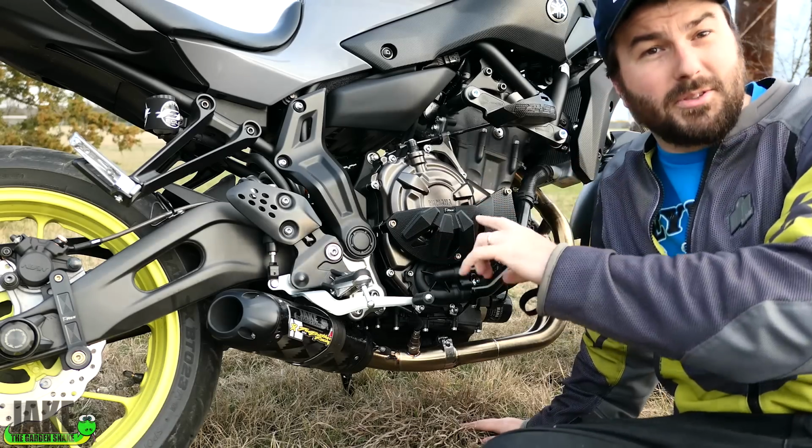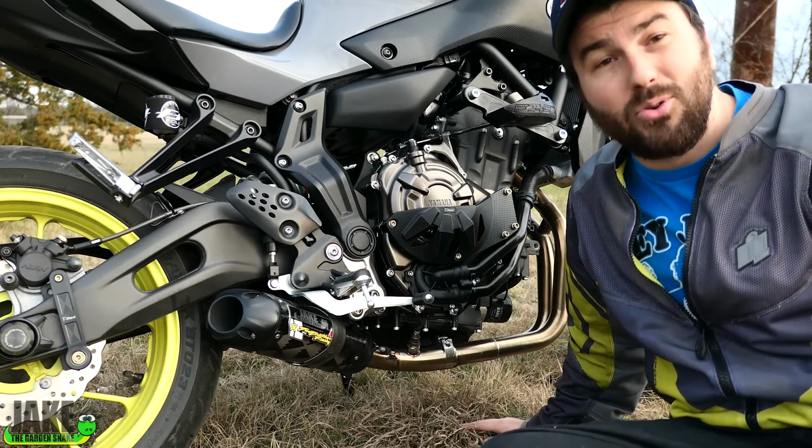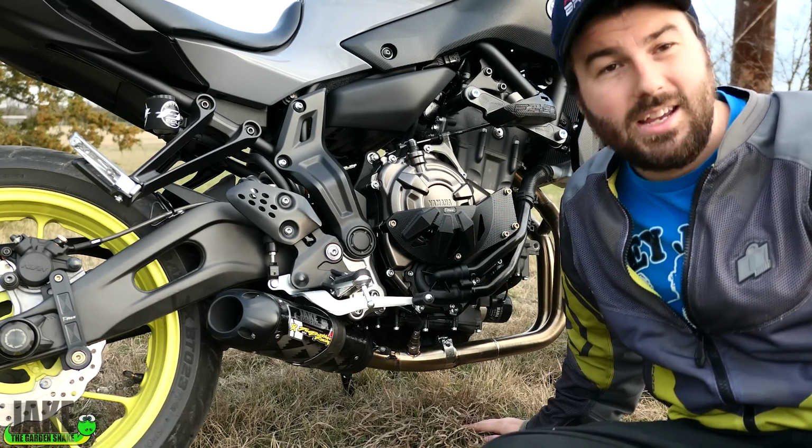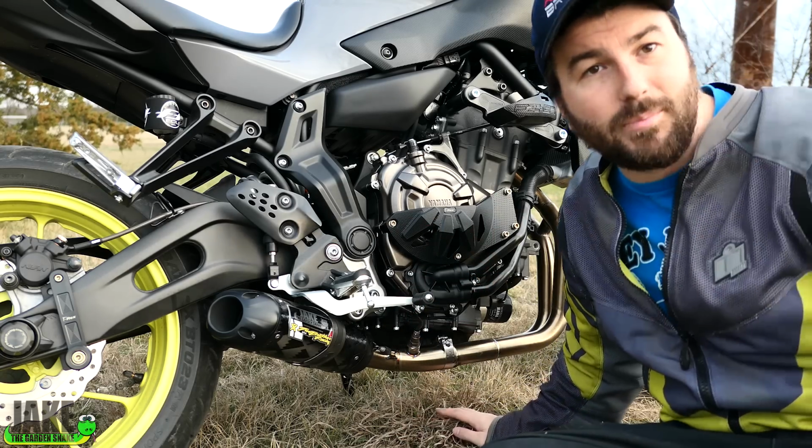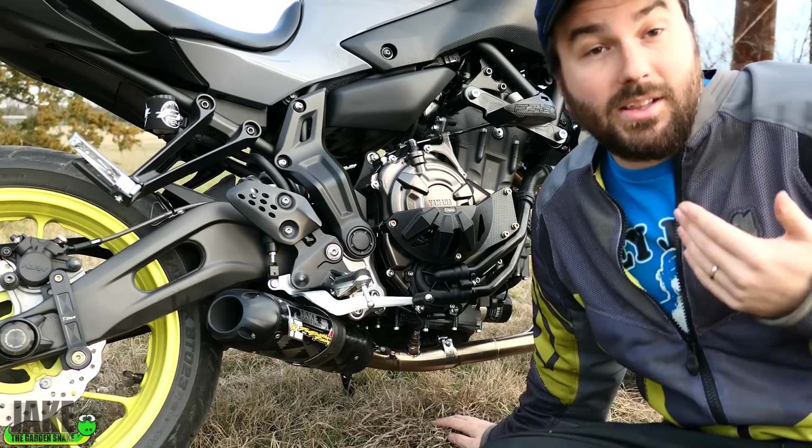When you combine these mods, especially with the R6 throttle tube, this thing is pretty snappy now. That's the biggest thing I've noticed. It just has an even harder snap to it. It makes it even more hooligan. It likes to rip the wheel up even faster now. And for me, at least, that's what I love.